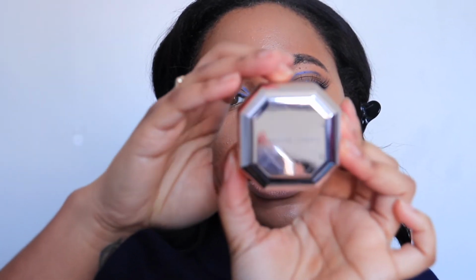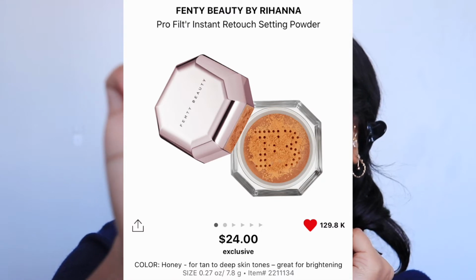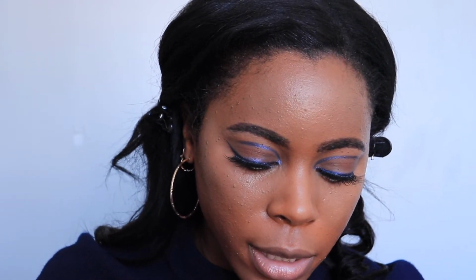I don't like how this concealer looks. It's pulling gray. I don't know why. It's pulling gray on camera and off camera, and I'm not liking it. So thankfully we get to pick out our powders. So I'll be right back with a powder that will hopefully help give this some color, because I don't know why it's looking gray. I don't like it. I'm just gonna use the Fenty Pro Filter Instant Retouch powder. This one is in the color Honey, and hopefully we can brighten up the under eyes with this bad boy, because I don't like what this is looking.